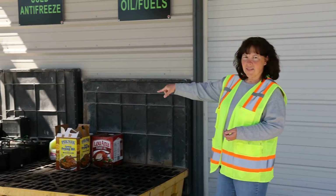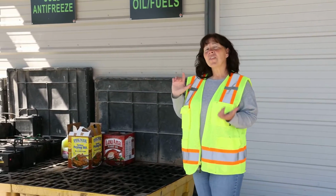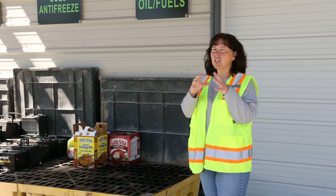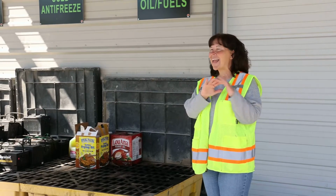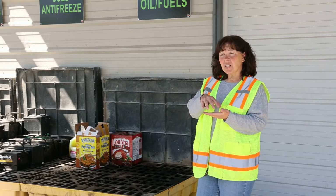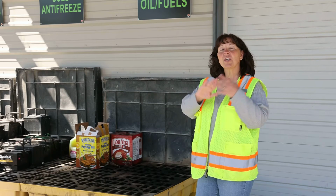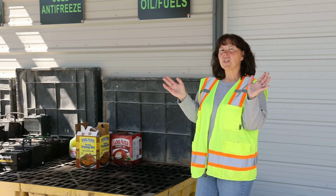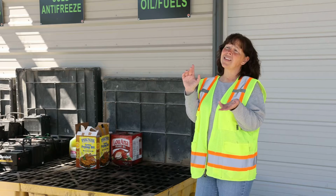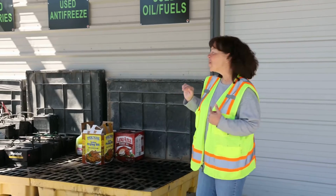So we'll accept alkaline batteries as well as lead acid batteries and lithium batteries. It's important to note, if you have a lithium battery, if it is bulging or swollen or hot in any way, you need to put that into a box with kitty litter, or put it in a plastic bag and put it in a box with kitty litter to keep it from being exposed to the air, because it can oxidize and then could potentially start a fire. So if you have anything like that, please call and let us know.